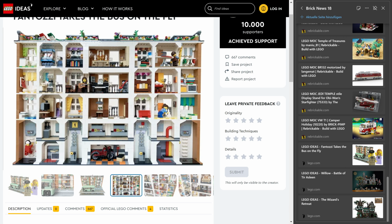But what I like even more is this thing here. I mean, this goes beyond ridiculous. This is crazy. If you look at the inside, yes, it is an enormous building. I guess it has 3,000 pieces because that's the maximum that you can go with LEGO Ideas. And it's like 4 studs deep, which is nothing, but there's so much detail in there.